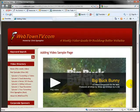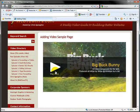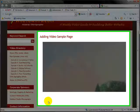There it is. Insert it into the page, just that easy. And if you want to play the video, you just click it. Ooyala is going to deliver it as it needs to, and off we go.